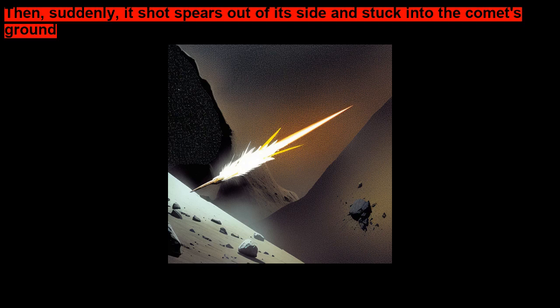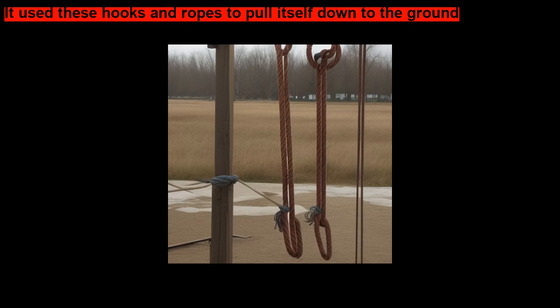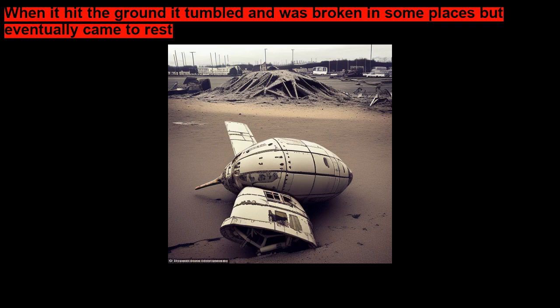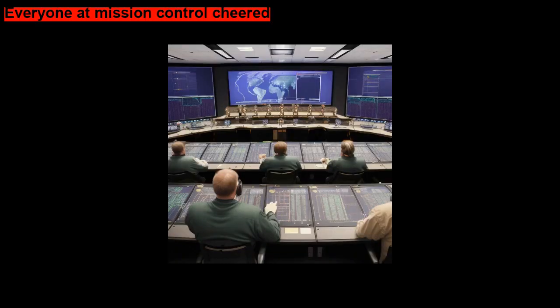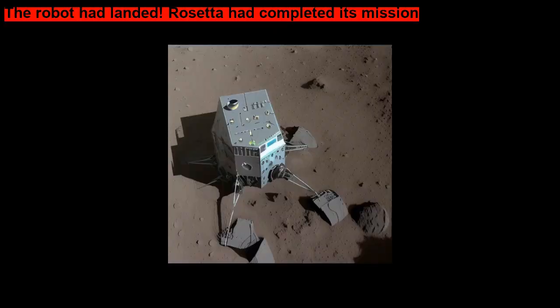Then suddenly it shot spears out of its side and stuck into the comet's ground. It used these hooks and ropes to pull itself down to the ground. When it hit the ground, it tumbled and was broken in some places, but eventually came to rest. Everyone at Mission Control cheered. The robot had landed. Rosetta had completed its mission.